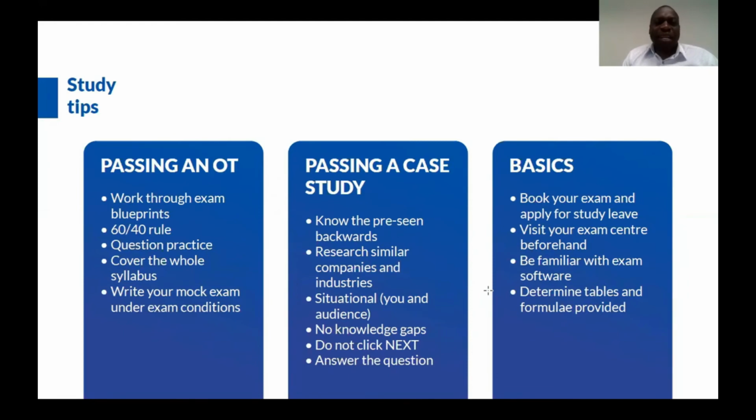Starting with passing an OT exam: work through the exam blueprints. The exam blueprints show you what the examiners are looking for and what other students would not have done. We call it a 60-40 rule at IBTC: 60% on the content and 40% on question practice. Do a lot of question practice, because sometimes you might know what is needed, but you might not know how to apply it. And application comes from exam practice. Cover the whole syllabus.